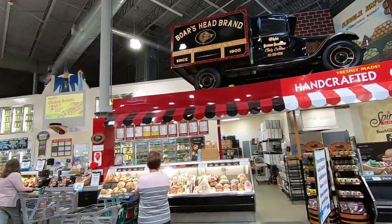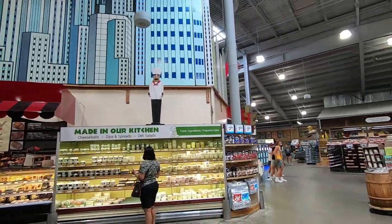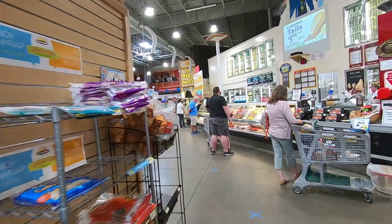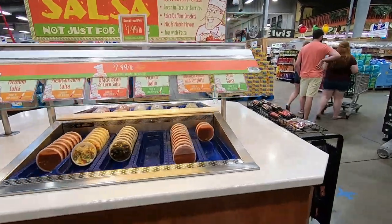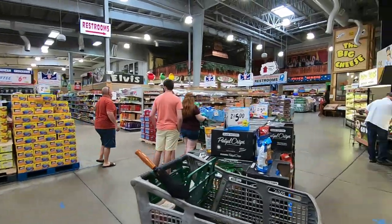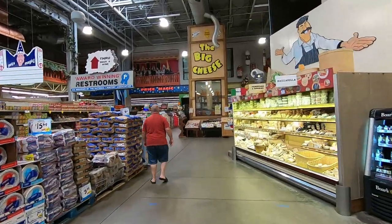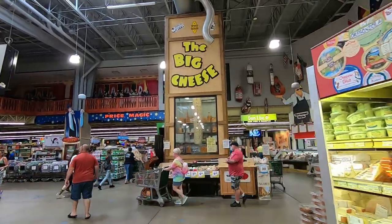What's crazy about Jungle Gems is all the props and the displays. This is the cheese section that I'm in right now. There's also the olive bar. Also a salsa bar, different types of salsa, and then the chips behind it. Then this is the famous 762 pound big cheese.